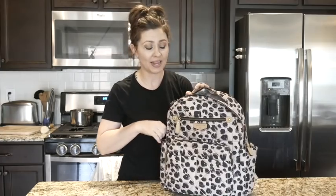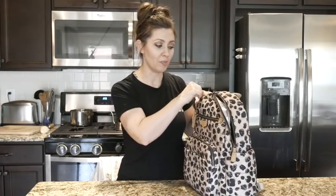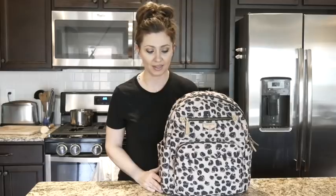Now, while I have this bag out, another question was, do all the bags have D-rings? All of the bags that I've shown you today have their own D-rings except for the Companion. This is the only bag that does not have D-rings on it, so you cannot hang it from your stroller.